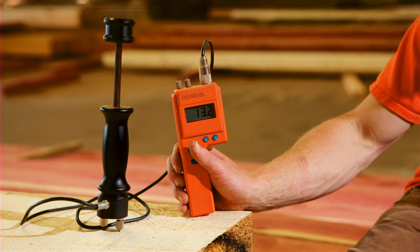And this is the purpose of it all, is seeing that 13.2% moisture content on that electronic meter. We're measuring that log, and we keep track of the bottom end and the top end of the tree through our entire manufacturing chain. So the bottom is always going to be the wettest because of gravity, taking water while that tree's standing.